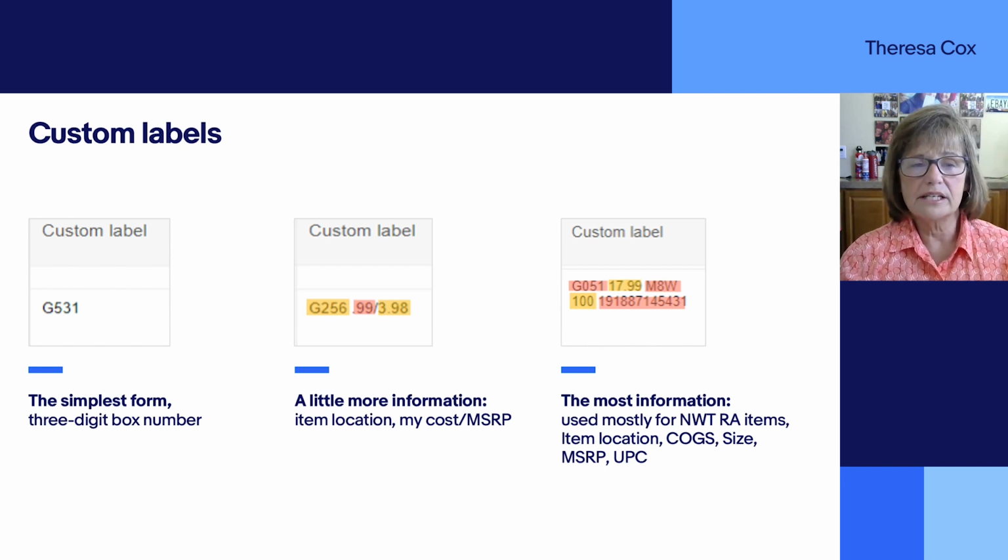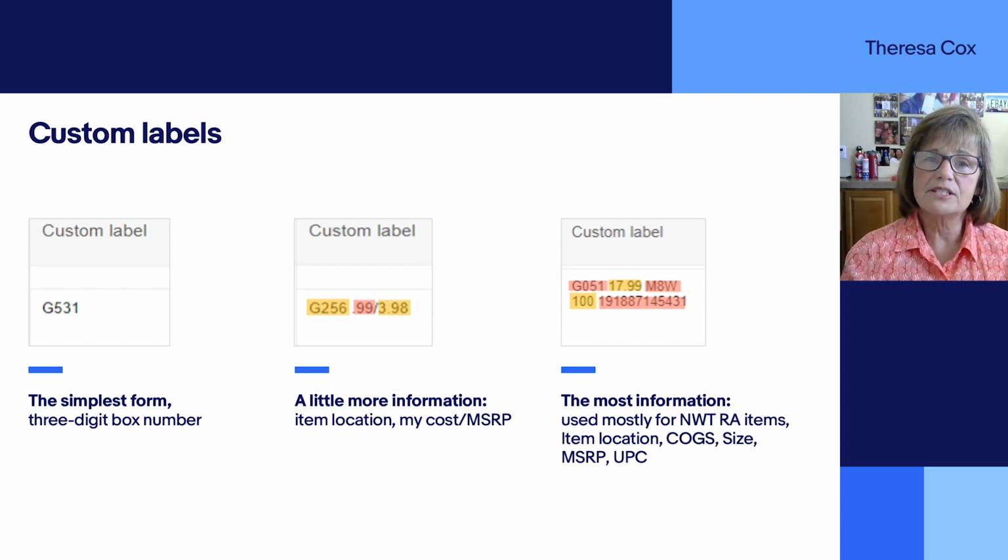The middle sample is a little more information, item location. This one is box 256. And this also gives me my cost, which is 99 cents, and the MSRP, which is $3.98. And I use that information a lot of times if I'm putting something on sale, if I'm tweaking the prices. Many, many times, my $3.98 item I will list for $14.99 with free shipping.